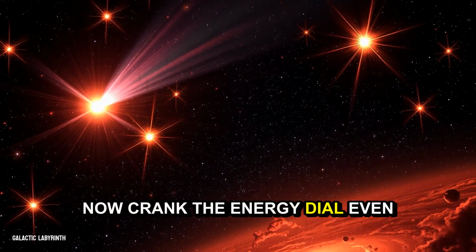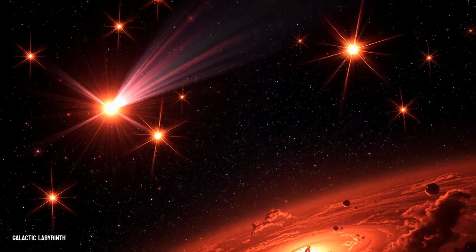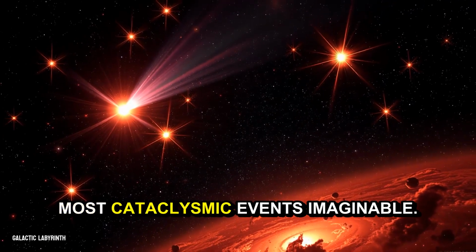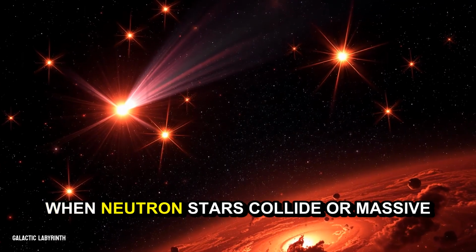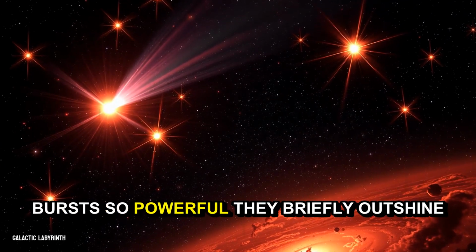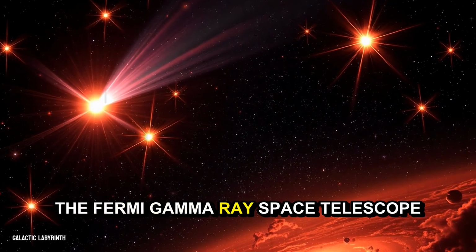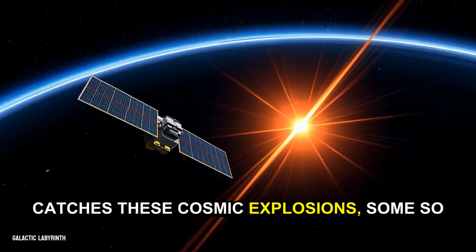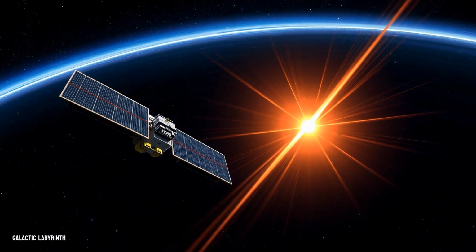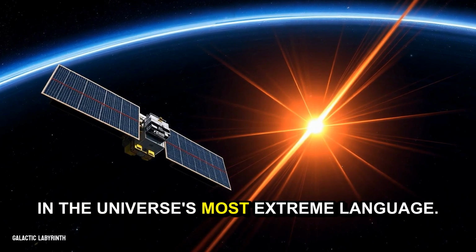Now crank the energy dial even higher, past X-rays to gamma rays, the universe's most violent light. These aren't just photons, they're bullets of pure energy, born from the most cataclysmic events imaginable. When neutron stars collide or massive stars collapse, they unleash gamma-ray bursts so powerful they briefly outshine every star in the universe combined. The Fermi Gamma-ray Space Telescope catches these cosmic explosions, some so distant their light has traveled for billions of years before reaching us. Each flash is a death cry of a star, a message written in the universe's most extreme language.